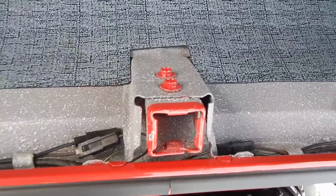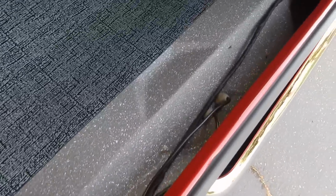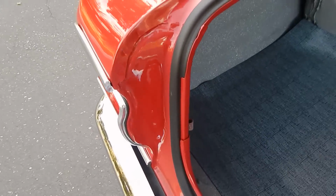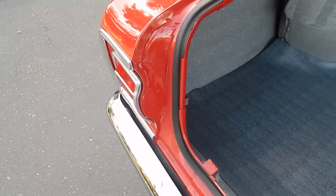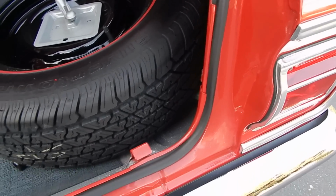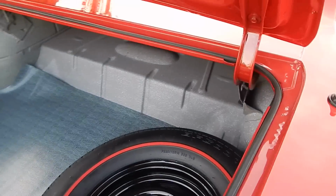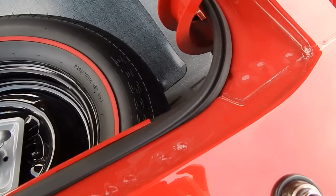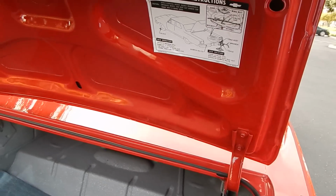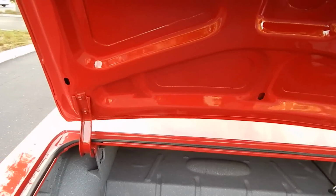Very nicely done little restoration on this car. It's clean. He told me he went through the original wiring. It didn't need to be replaced, so it actually has the original wiring in the car. No reproduction wiring in it. Very nice. I'll show you the seams here on the quarter panel, and over here. The deck lid is finished just like the rest of the car, Regal Red.